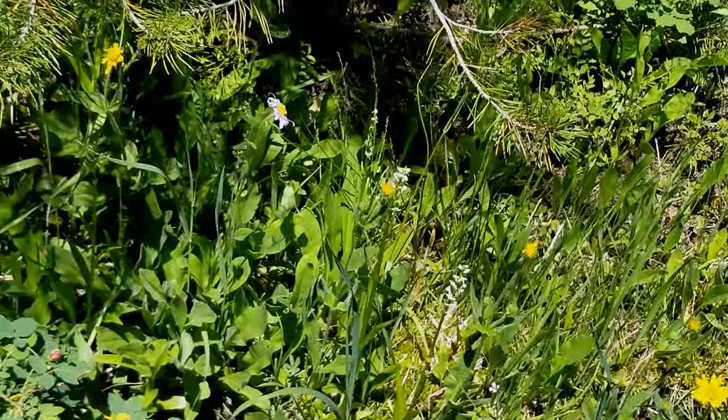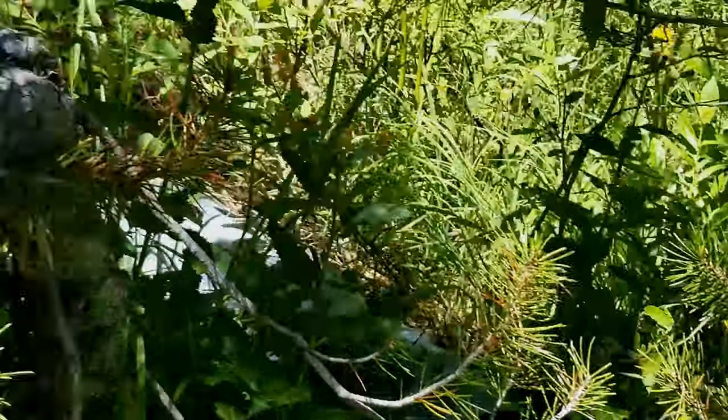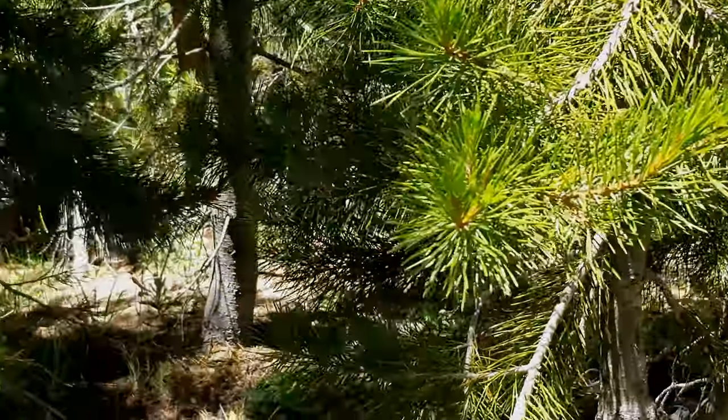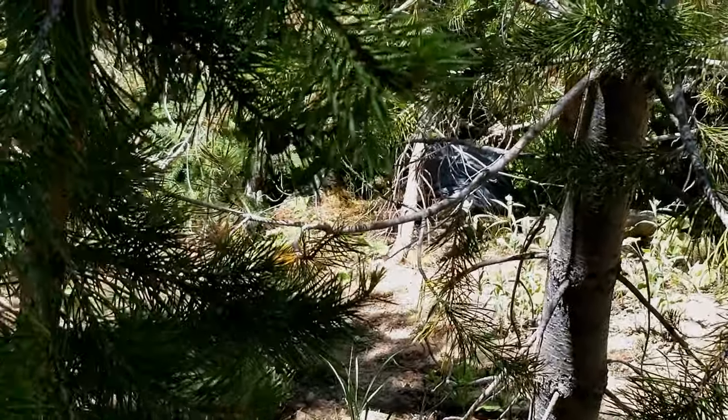Yeah. Well, there's a pipe there. Oh. A little culvert. Yeah. Comes out down there. There's the end of it. Up down there.